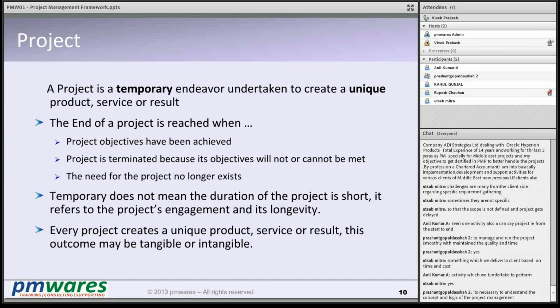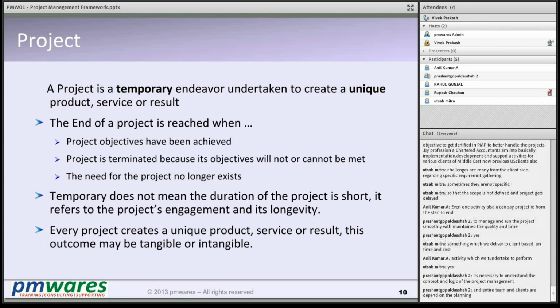See, basically, you see here the project is temporary and it produces something unique: a product, service or result. So 2-3 things are important here. Unique means it has not happened earlier. Absolutely right, the team and clients are all dependent on planning. So unique means something which has not happened earlier.